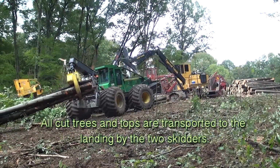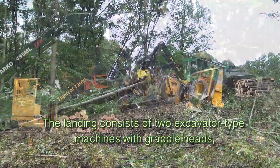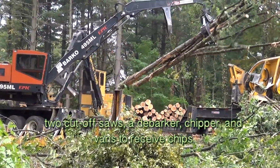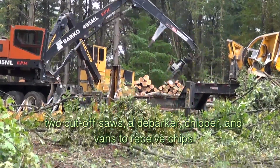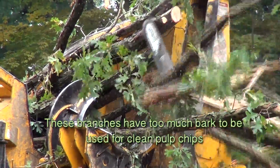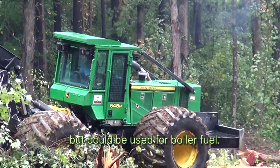All cut trees and tops are transported to the landing by the 2 skidders. The landing consists of 2 excavator-type machines with grapple heads, 2 cut-off saws, a debarker, chipper, and vans to receive chips. The delimbing saw is used to trim the small top branches from the trees. These branches have too much bark to be used for clean pulp chips, but could be used for boiler fuel.